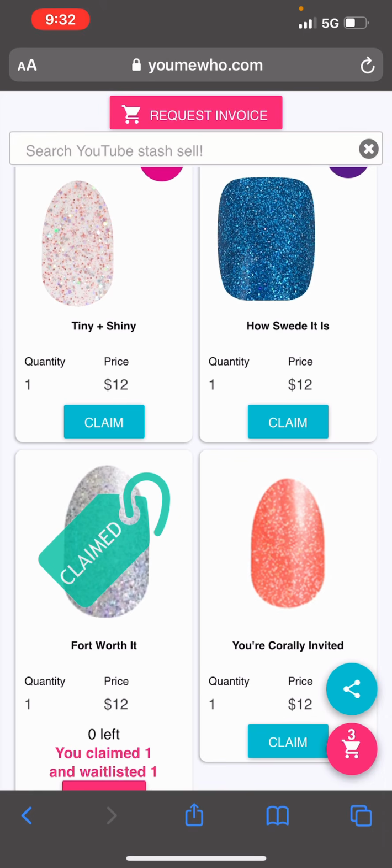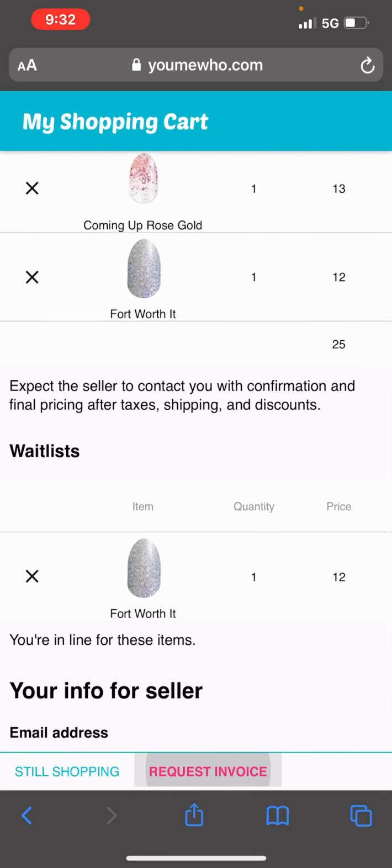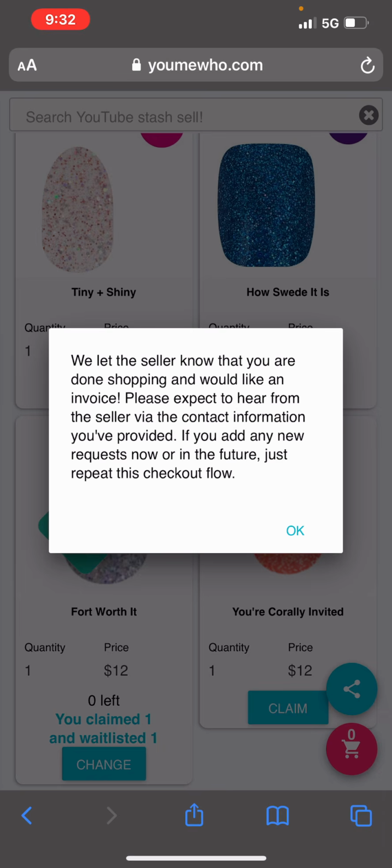And now she's going to go ahead and hit Request Invoice. It just brings her up here. It's going to go to my email, what she has on her wait list, her info, her full name, okay? And then she's going to request an invoice. So now you're going to get an email as the seller that this person wants XYZ sets. And I think they can see it on their list now.